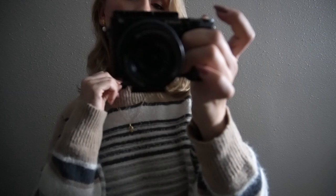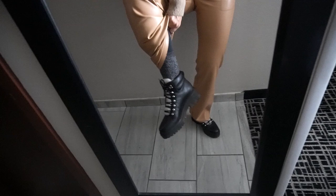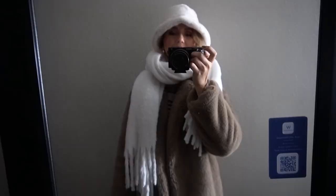I'm wearing this super cozy sweater, but underneath I'm wearing another thermal top, and then I'm wearing these faux leather pants in this sand color. Underneath I'm wearing high socks, and then I'm wearing thermal leggings as well, and I'm wearing once again my Mark Fisher boots. Now let me put on my scarf, my coat and all that, and I'll show you the final look. And this is my final look.